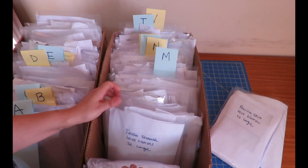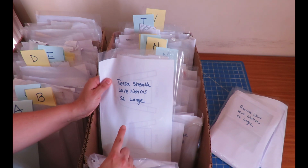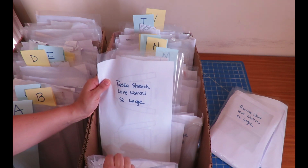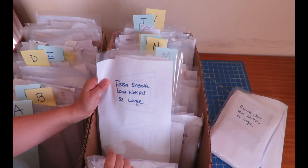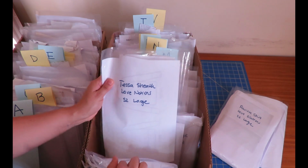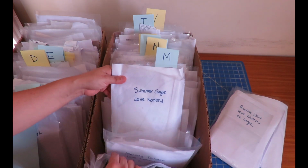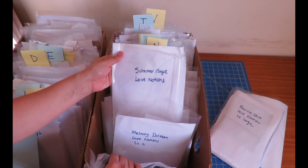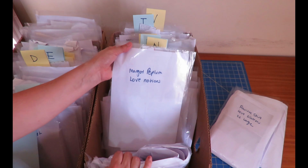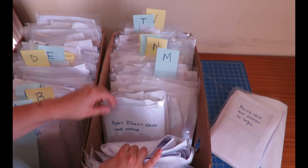Tessa sheath dress. I've made actually a block from this pattern, a knit block. I've fitted it to me and I can use that multiple times. I have my cardboard blocks in a different place in our wardrobe, and they're straight, not folded or anything, because it's cardboard. Melody Dolman, I love that. Oh, the Summer K, that tulip hem is amazing. Margaret Peplum I made into a dress instead because I had the right fabric for it.